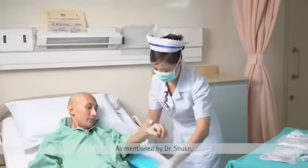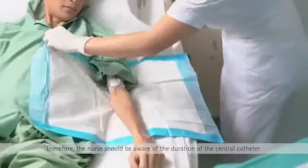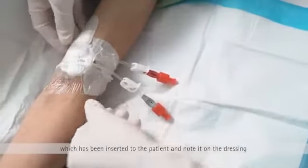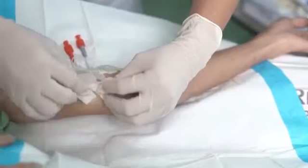As mentioned by Dr. Shukri, different types of catheters have different lifespan and usage. Therefore, the nurse should be aware of the duration of the central catheter which has been inserted to the patient and noted on the dressing, so that they are aware of the next change of dressing.